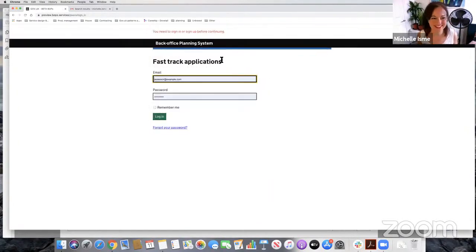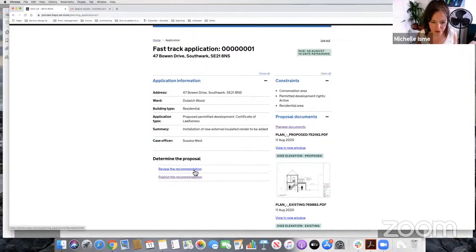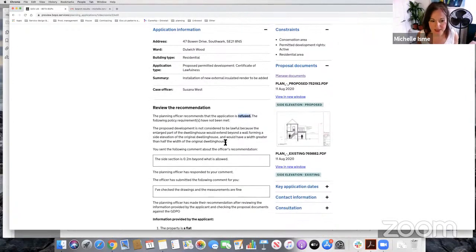Now I'm going to log out and I'm going to log in as a manager, obviously in real life. If you're a manager, you would only log into your manager screen. And I've been alerted, look, one of the applications that I previously sent back for corrections has come back and I now need to determine it again. Because I just have one in the list at the moment, it's this one. I can review the recommendation just like I could before. And here it is. It tells me what the officer wrote.